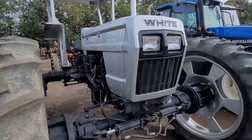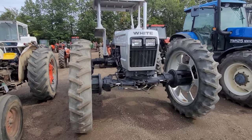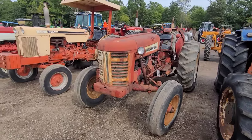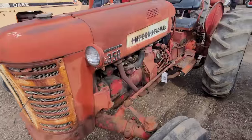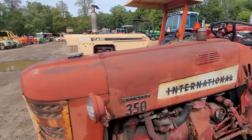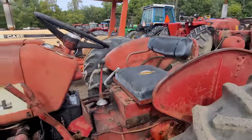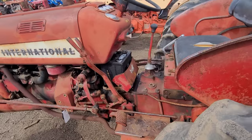Yeah, check this out, man, I've never seen one. There you go. Got an International 350 utility. She worked hard. It looks like everybody that owned this used it to the fullest extent of the law. At least it's got a seat intact. Yeah, wet in the middle, but what do you want?